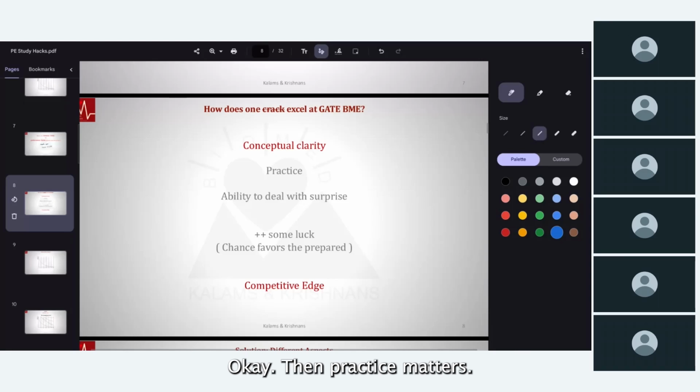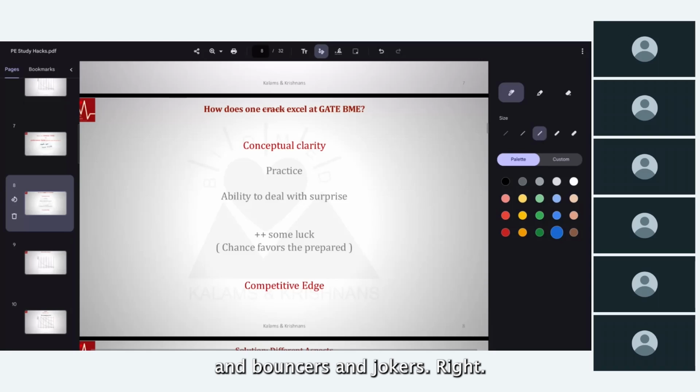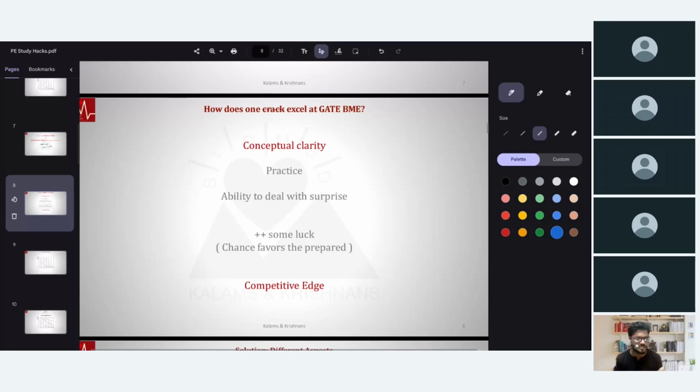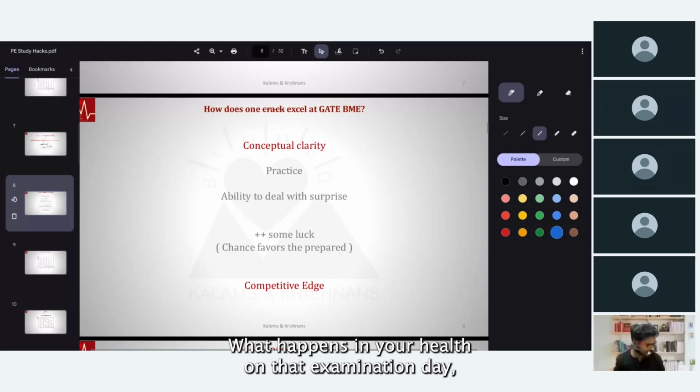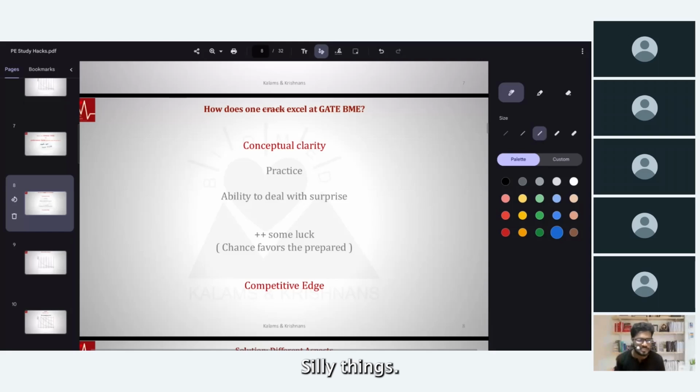Then practice matters. In the GATE exam, your ability to deal with surprise matters. In cricket, your ability to deal with googlies and bouncers and yorkers, and to anticipate them, matters, right? Similarly, the GATE exam always comes up with surprise questions. Your ability to deal with that matters. And okay, there is a matter of luck. What happens with your health on the examination day, whether you had a stomach upset on the examination day and all that, right? Silly things. There is a matter of luck involved, okay?